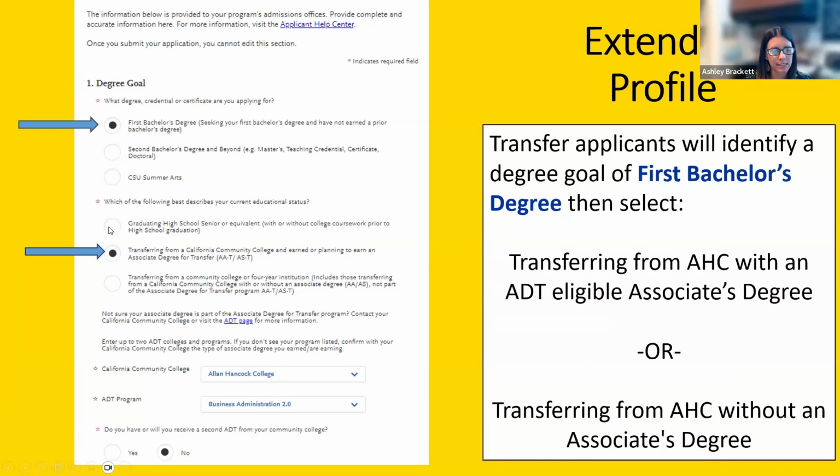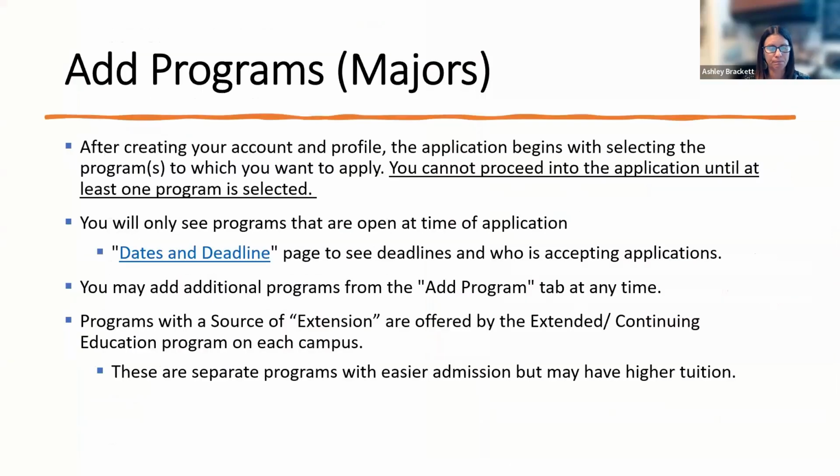If you accidentally select graduating high school senior, it will limit your options. You'll see that there's not a lot open. How you'll know if you accidentally did this is when you get to the academic section, it's going to be asking for your high school classes. It should not ask for your high school classes if you're truly a transfer student.